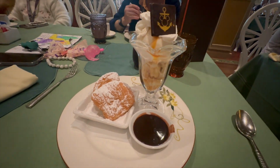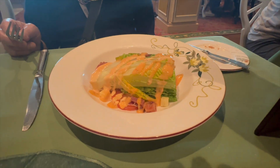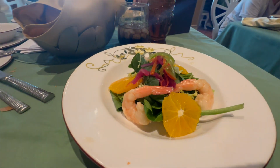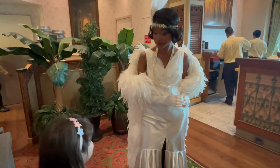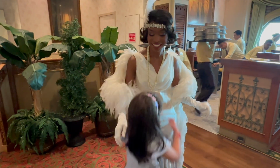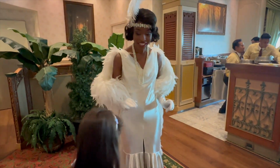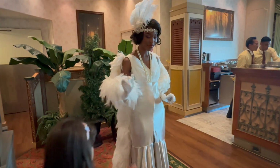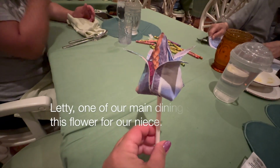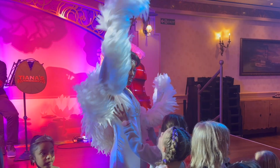Tiana's Place is a great dining experience. The restaurant is Southern cooking inspired and Cajun themed, and we love the beignets for dessert. Tiana's Place blends Southern home-style cooking with classic American flavors. For example, the shrimp jambalaya was great, and their Creole New Orleans seafood was another great dish.